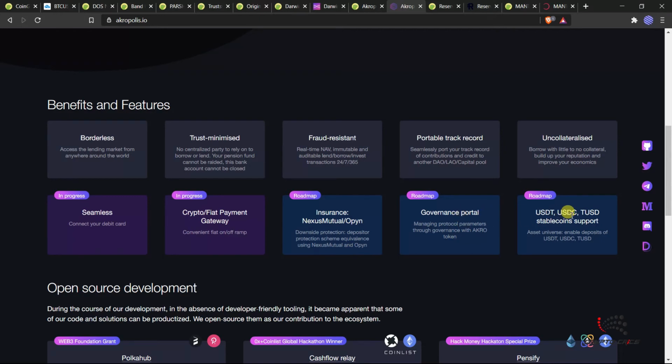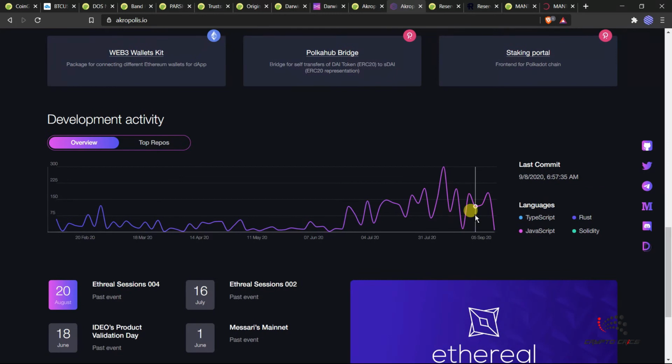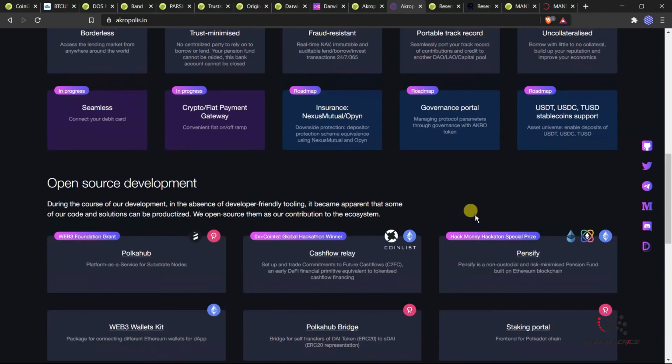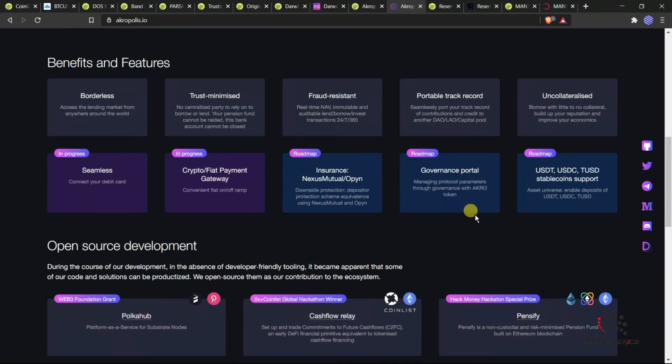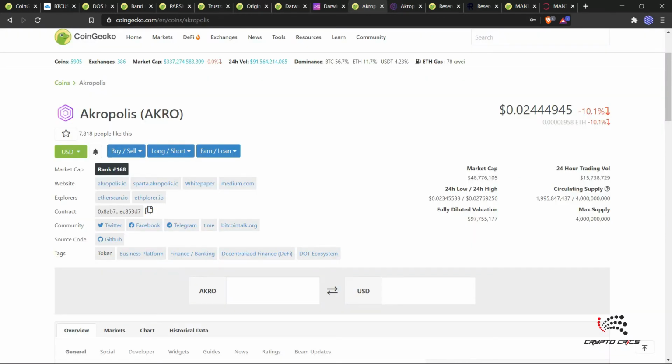Governance portal, and USDT, USDC, TUSD stablecoin support. Everything they are providing is huge, guys. So Akropolis is a high quality project, and one more thing is it is built in the Polkadot ecosystem. It's a DeFi from the Polkadot ecosystem that has to be considered, and it's a huge project. Now it is at a discount.